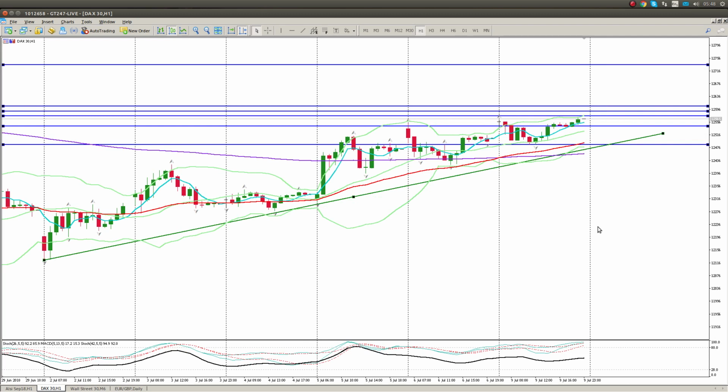Anyway guys, that's my take for the day. I'm looking for longs, and preferably at the gap close. If we don't get the gap close, then I'll trade whatever I see. And obviously each of these levels is going to be critical, and you're going to have to watch them quite closely, because we could bounce off one of these levels quite violently. That's my take on it for today.